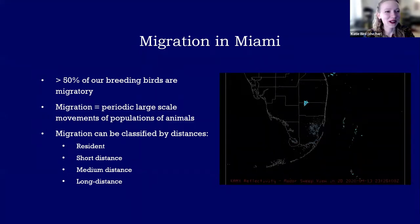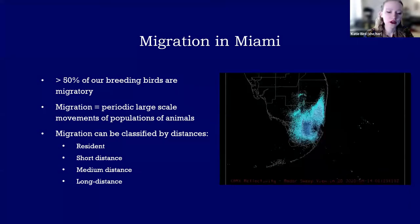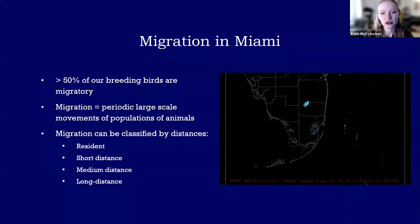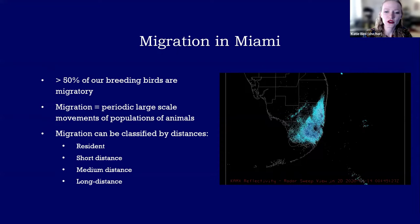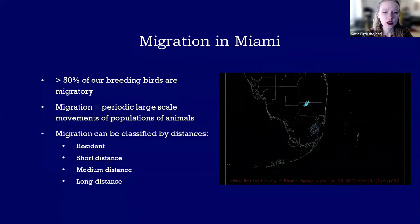And migration can be classified by distance. So we have resident birds, which are birds that are in your area all year round. Short distance migrants, which might be birds that migrate up and down a mountain range at certain times of year, but don't go very much farther than that. Medium distance birds, which may go 100 or 200 miles, like blue jay, or long distance migrants, which may travel over thousands of miles each migration, like the blackpoll warbler that migrates from South America to the boreal forest.